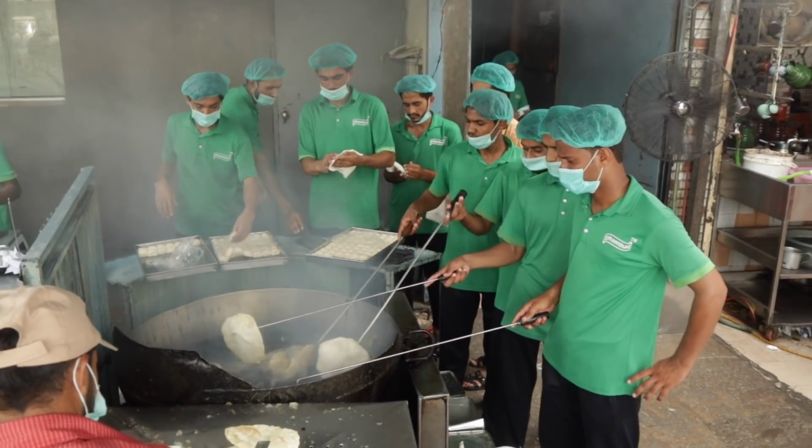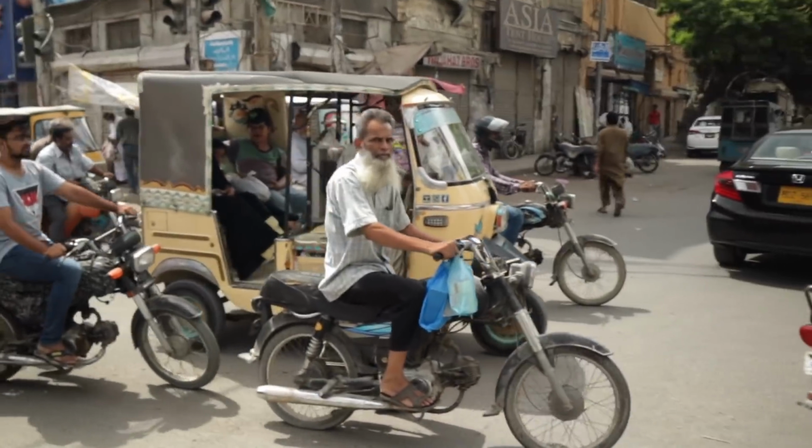There's so much steam and heat coming from this. You can just feel it. It's kind of looked down on to be dating people in Pakistan. Look, we're surrounded on all sides and we're just walking in the middle of the road. We're about to have some famous biryani.